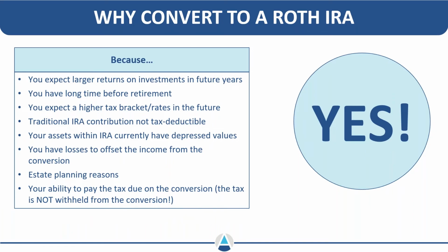So why convert to a Roth IRA? That's a question that everyone wants to know. Well, not paying any tax on a distribution is a pretty sweet deal. I think, if I could get a picture of everyone's hands raised, anyone that I asked, hey, would you like to pay some tax or no tax, people would by and large say, I'd like to pay no tax. So why convert to a Roth IRA? You expect large returns on investments in future years, and having that captured by a Roth IRA and not having to worry about any taxation on that is a pretty enticing opportunity.